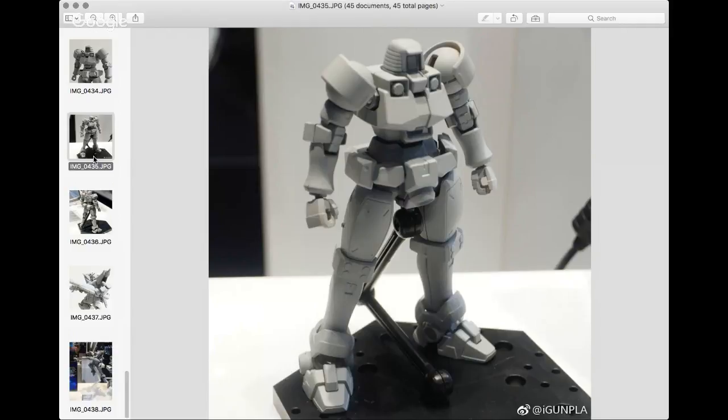Maybe not. I haven't warmed up to the Leo's head either. It looks like somebody put a Master Grade neck and head on the kit, and then they lost the head, and the neck frame is still there. It looks like a neck stump. But I'm sure this one will also be ripe for P-Bandai variants. We'll get one that has the flight pack, and then one in space type.